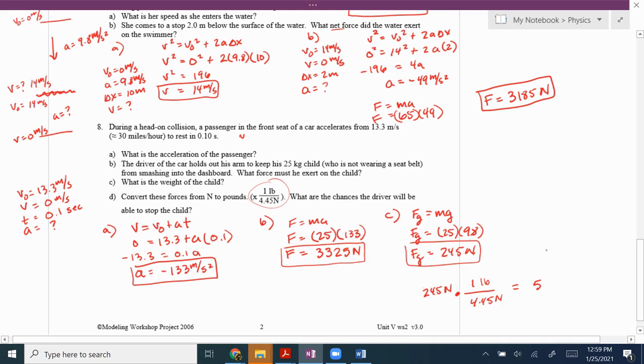Now you can kind of picture how big this kid is. Let's do this for this one too. That's going to be 3,325 newtons times 1 pound per 4.45 newtons. Essentially, that's dividing by 4.45, and that's going to give us, basically, this driver is going to need to apply a force of 747 pounds.